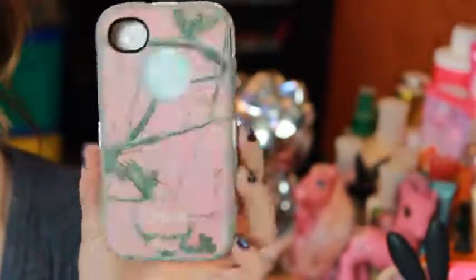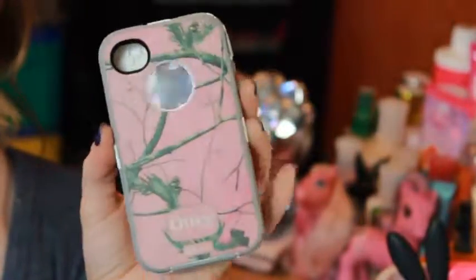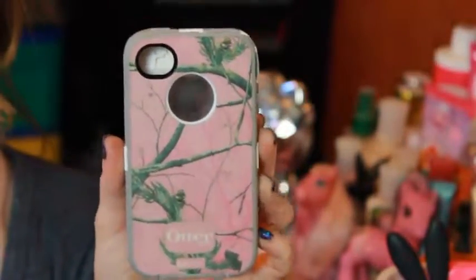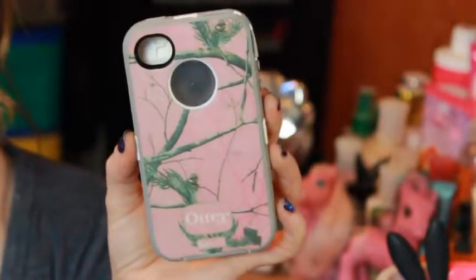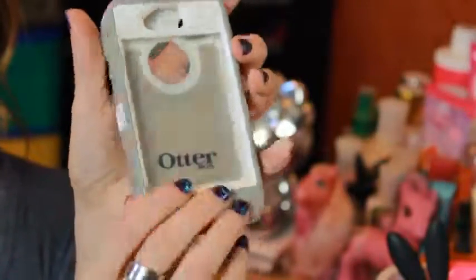an OtterBox. This one I got off of eBay for around $10. It shipped from Hong Kong, I believe. But OtterBoxes usually go for $30, $40, $50, $60 at my local Walmart. So to find one on eBay for only like $10, it was super awesome. But this is just the pink Realtree one. You can see it says OtterBox on it right there and right there.